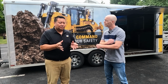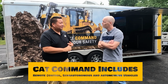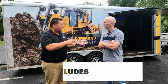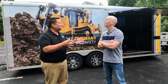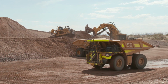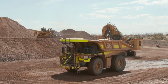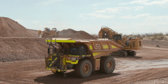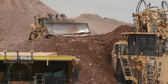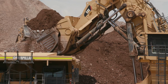Sure. Cat Command is our overall brand for our remote control, semi-autonomous and fully autonomous equipment. It goes across industry, so if you've heard or you probably recall our mining, we have fully autonomous mining trucks, right? That's under Cat Command as well. When we automate a lot of the work cycles of a machine, pretty soon it's so automated that the operator can have multiple machines. We're doing that in mining with D11 dozers, so a single operator can manage up to 5 dozers that are running autonomous work cycles.